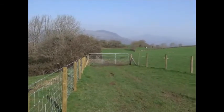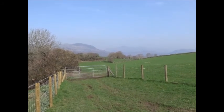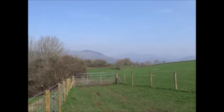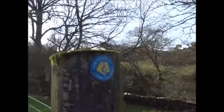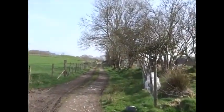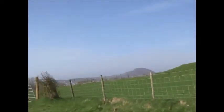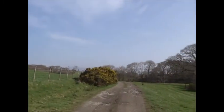Okay, the field footpath comes through, well, a gate. I haven't noticed it before, maybe recently put in, but proof positive I'm not trespassing here. Passed another couple of walkers. I think they're locals. They were speaking Welsh.